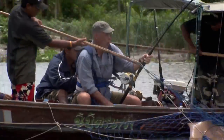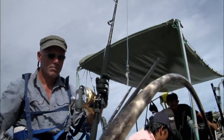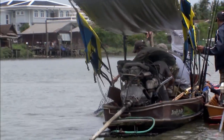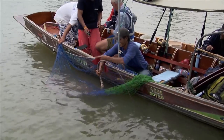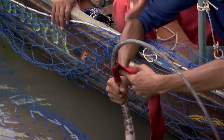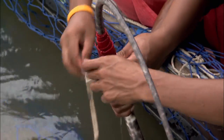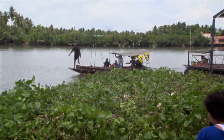I finally caught one, my first Chow Prior stingray. I keep well clear, though. Until its sting is strapped up, this fish is still a loaded gun. So this is just binding the barb, which sits in a bit of a groove, and that is binding the barb to the tail. Once it's disarmed, we head for the bank.